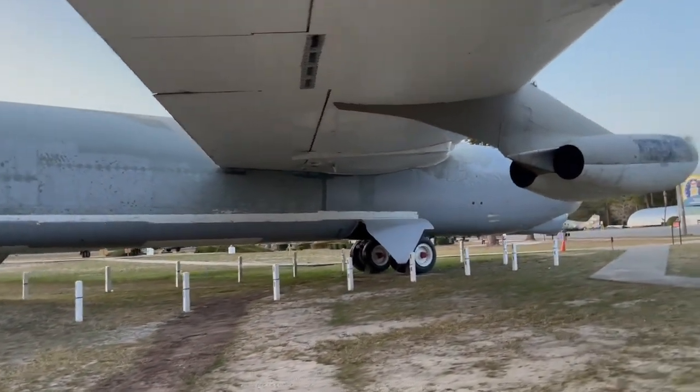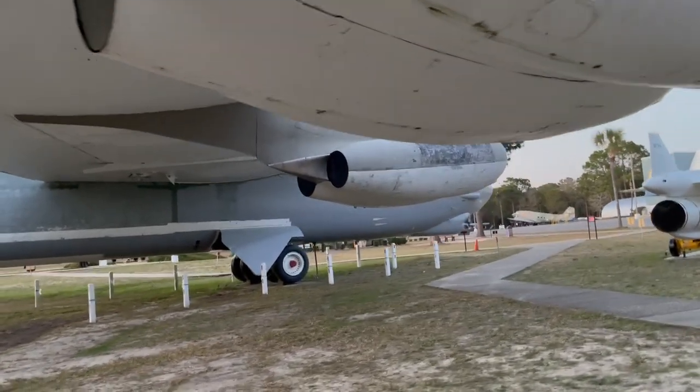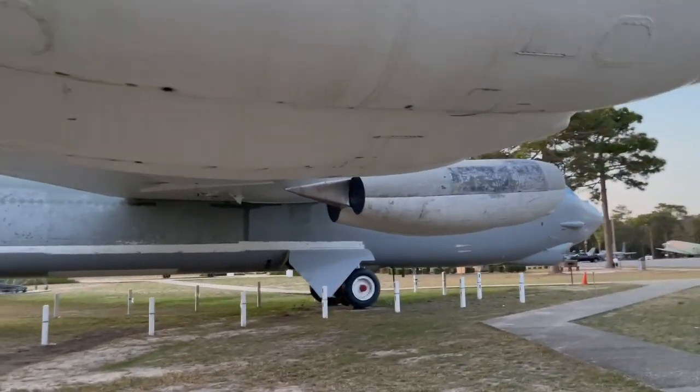As I speak, we have B-52s that are on alert right now for what's happening over in Ukraine.